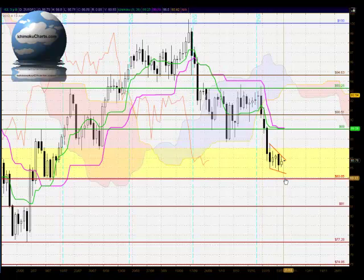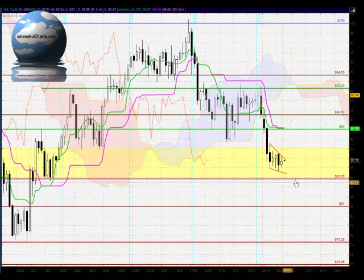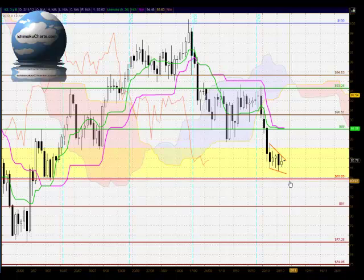But we do need to be patient. We now have this congestion area forming within this zone of support and resistance, and we do need to wait for a breakout in either direction, above the 87 area or below the 83-85 level.